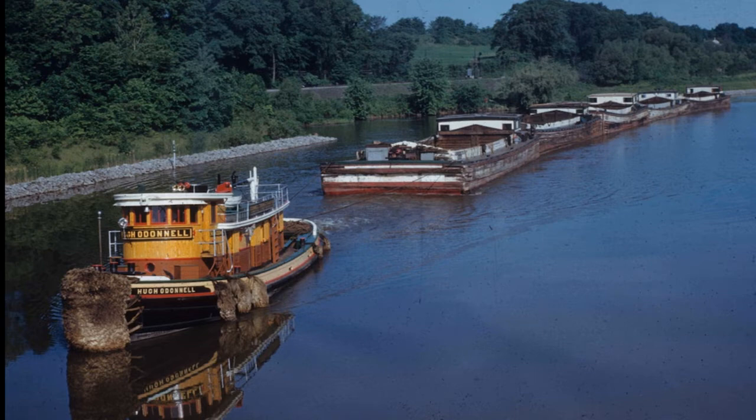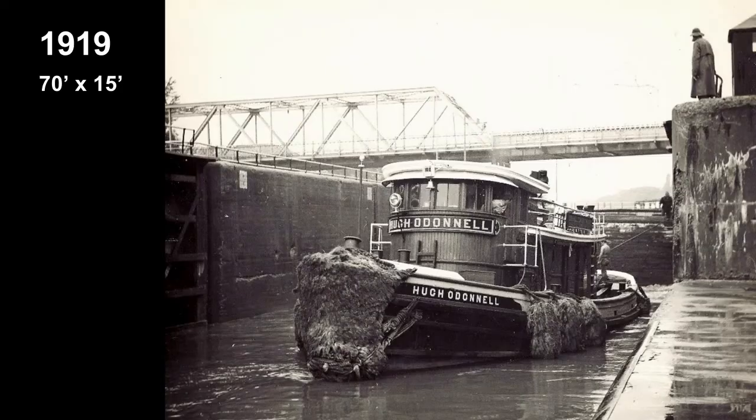Taken in the 50s, look at the string of barges. I could reposition that a little bit, but there are 5 barges being towed on that string. This particular boat, Hugh O'Donnell, was built on Delaware Bay, and built by a company that specialized in building yachts for people in Philadelphia and along the Chesapeake. Built in 1919, but it was converted to diesel already in 1925. The tug was broken up in 1962.